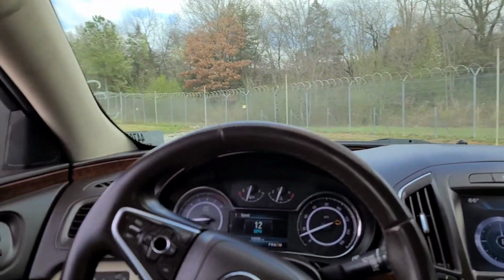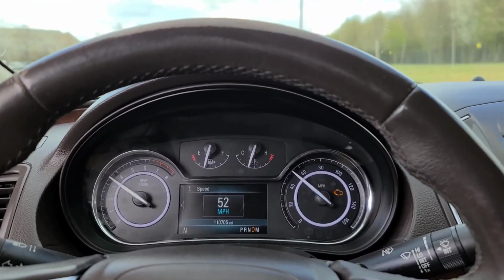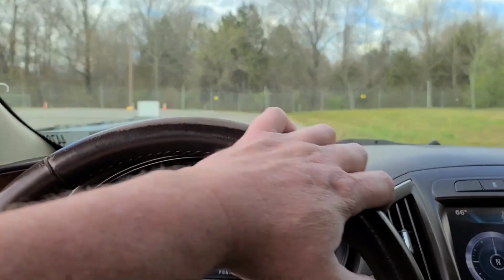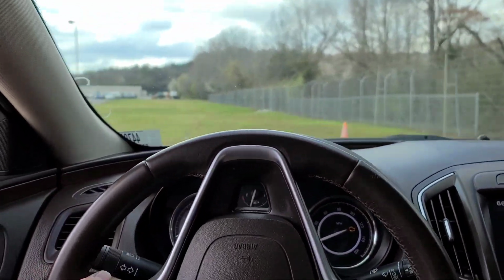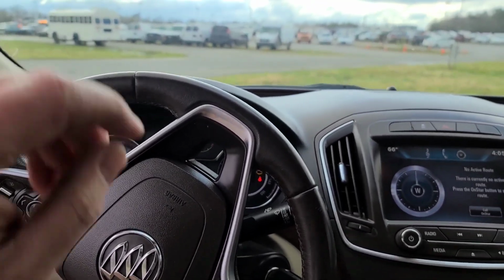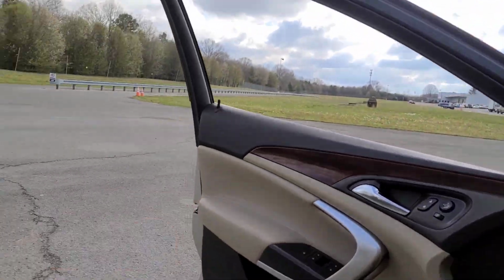But it does have a little issue. I didn't bring my code reader with me today. Sounds good. It makes great power. But I'm just not sure what we might have going on here. Died again. I'll be darned. I want y'all to see how good looking this car is. All right, keep running. Come on, you can do it.